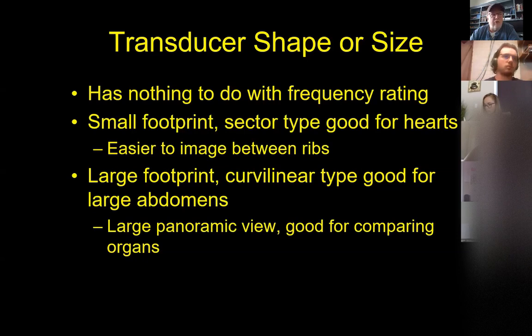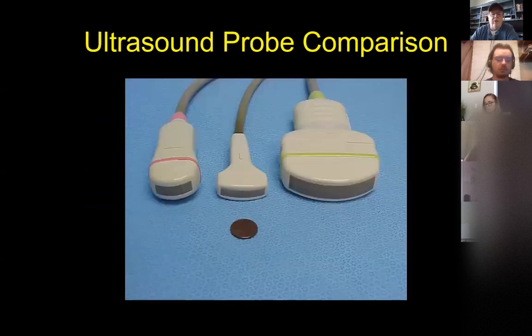On the other hand, if you have a 150-pound St. Bernard that you're trying to ultrasound the abdomen, it might make more sense to have a large footprint probe because you get this bigger panoramic view that shows the liver on one side and the spleen on the other side, and you can see different things and compare them all together instead of using a smaller footprint probe. So there's a reason why you want small footprints and big footprints, depending on what kind of animal you want to do.